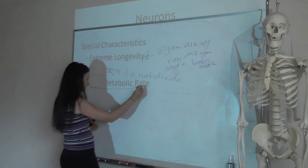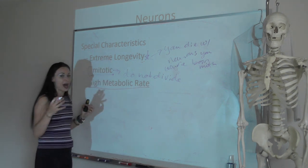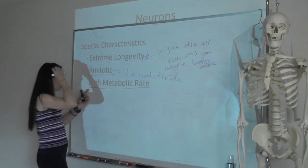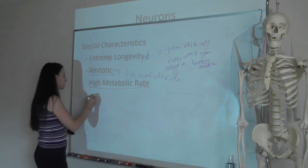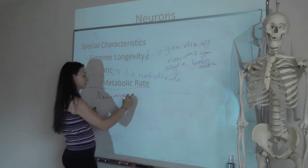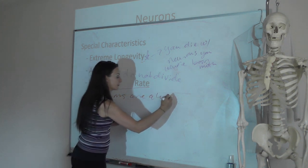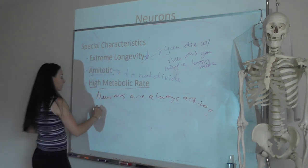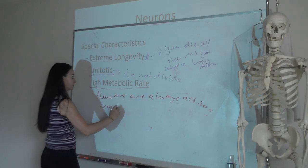What does this mean? They are doing stuff all the time. They are high glucose suckers. So they require a continuous supply of glucose because they are continuously busy. So we could say neurons are always active and require a continuous supply of glucose.